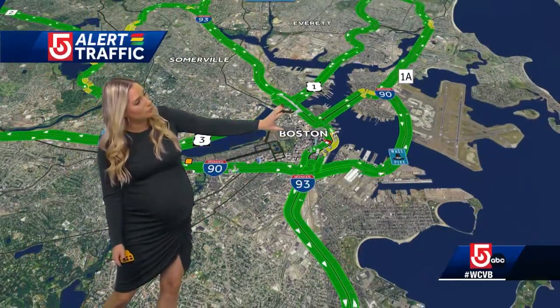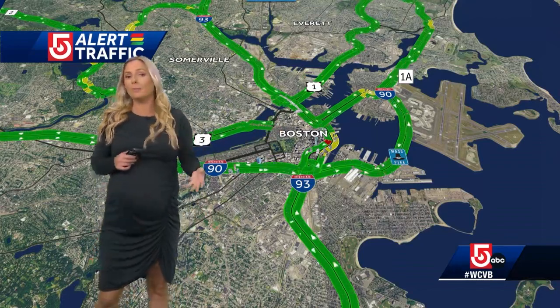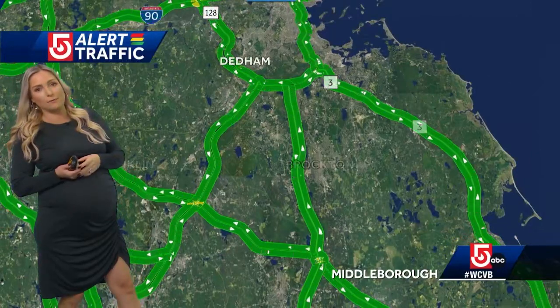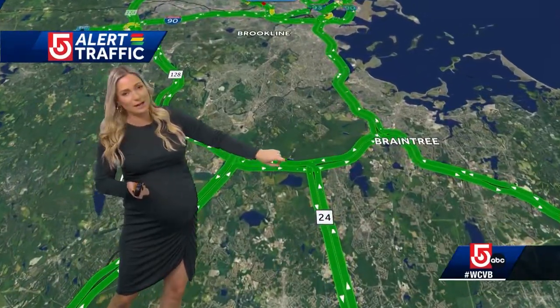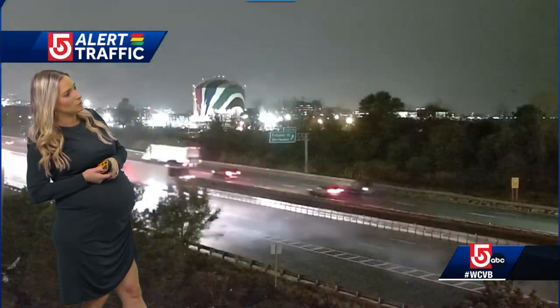Downtown, we've picked up most of our overnight work crews. You could see a couple of orange cones out there. They will all be out of the way by 5 a.m. And then roads to the south will fill in first. We have about 45 minutes now, so if you're looking to escape the traffic on the expressway, now's a good time to head up 24 or Route 3, hit the Braintree split, and then head north on the expressway.